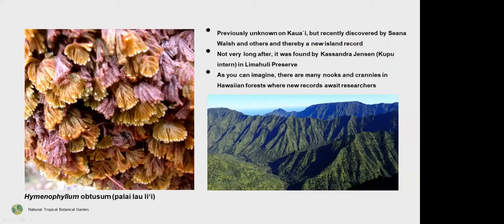one that was known from the Big Island over to Oahu was Hymenophyllum obtusum, and just recently Shauna Walsh, one of our biologists, and myself rediscovered it, or discovered it for the first time here on Kauai. So we do make these island records on occasion. And not very long after Shauna had found it, we also had a kupu intern that's been working in Limahuli Preserve, which is our North Shore garden. Cassandra found another little colony of these. So just recently they were found after several hundred years of botanizing.